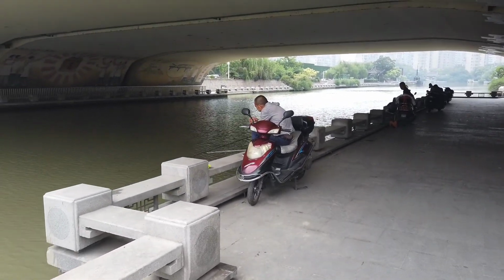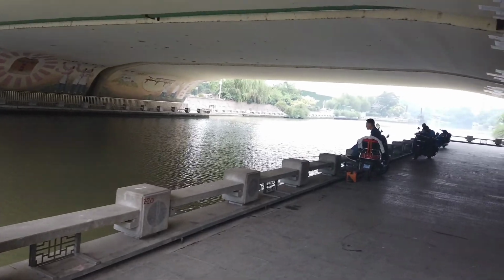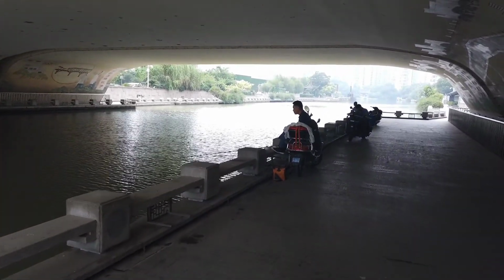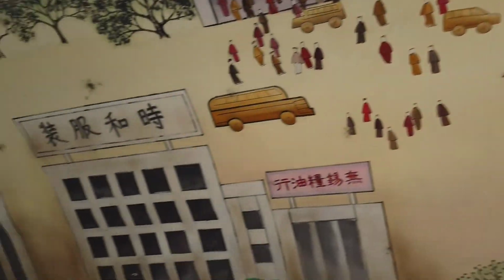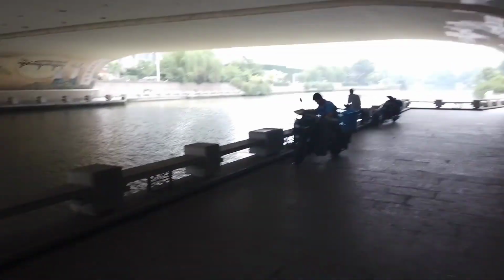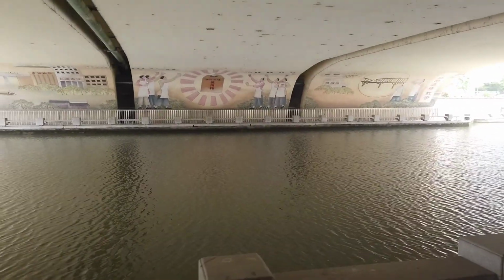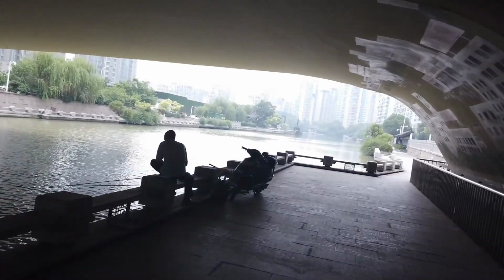Now, I always joke that I see people fishing in the canal, both here and in other cities, especially Changzhou, and I never see them actually catch any fish. Alright, so we have some nondescript mural on this side. On the other side, you may be able to make out what looks like a little bit of public propaganda.